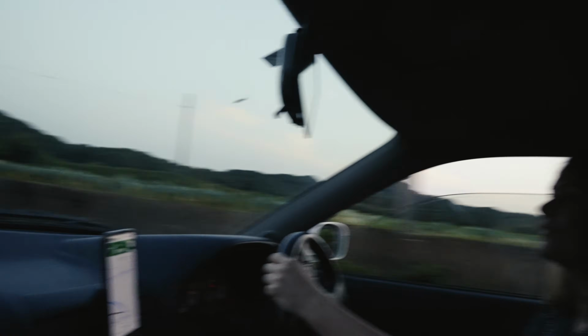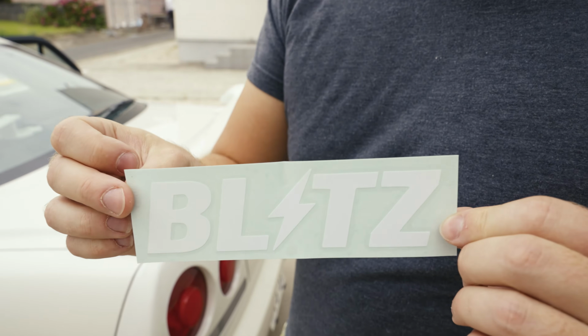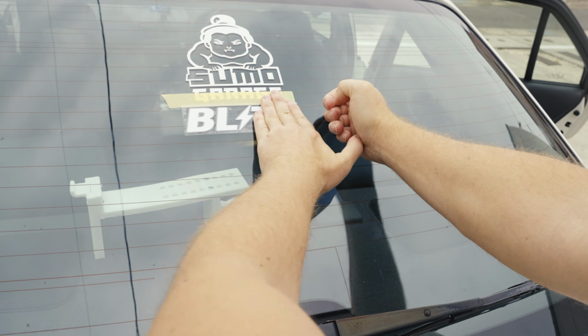Maria drove the Skyline home for her positive verdict, and all that was left to do is putting on the Blitz sticker to commemorate the upgrade, with hopefully more to join it soon.